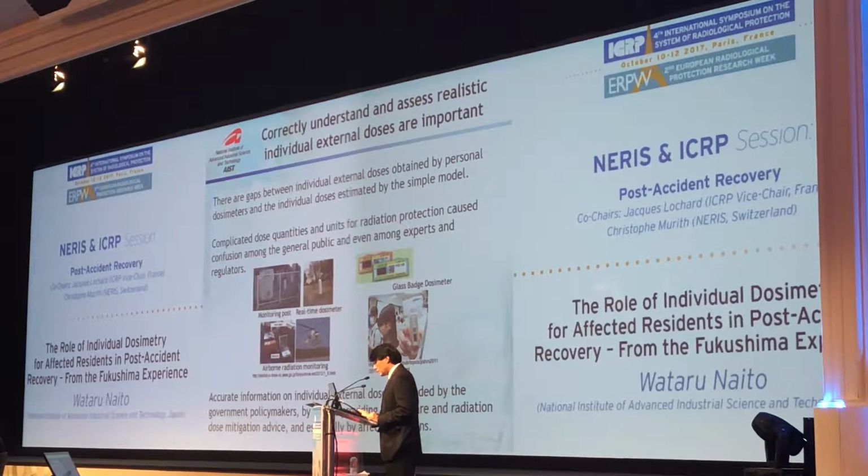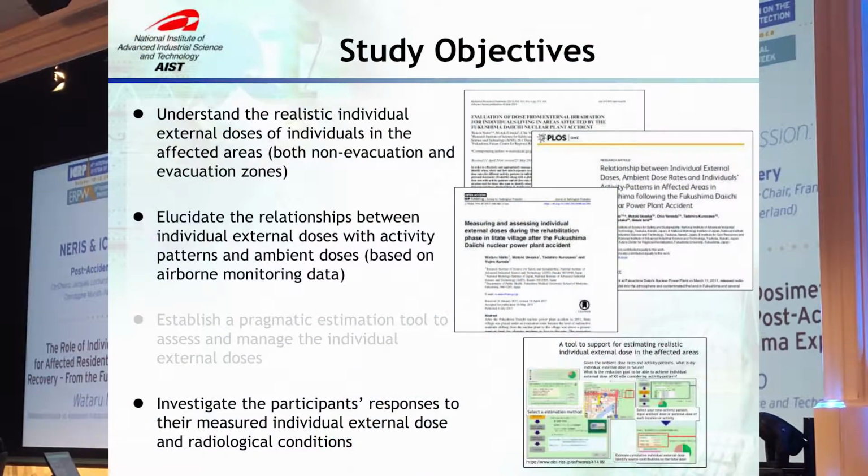So the motivation of our study is to correctly understand and assess realistic individual external doses in the region. Accurate information on individual external doses is needed by government policymakers, by people providing healthcare and radiation dose mitigation advice, and especially by the affected citizens. With this background, we started a study.